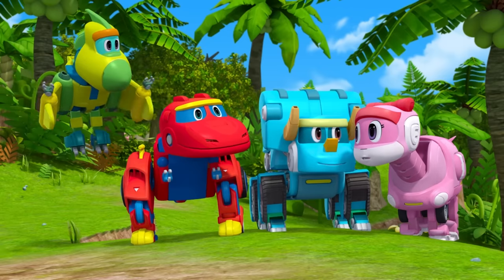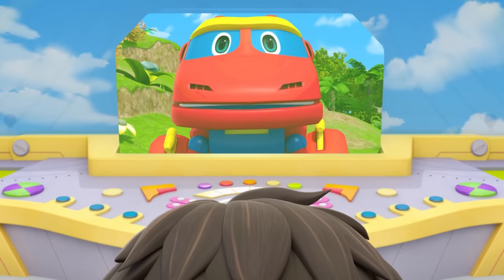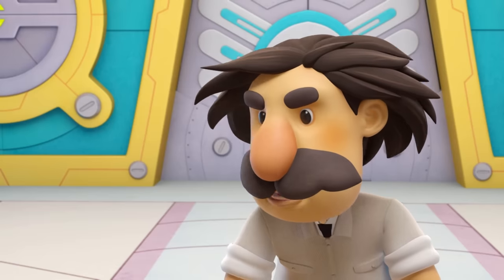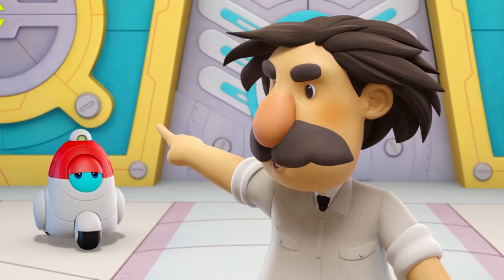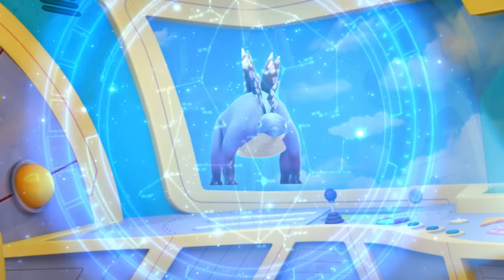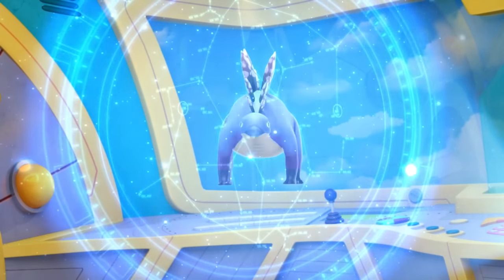Let's tell the professor we found a Stegosaurus family. He'll be so pleased. Professor, we found a Stegosaurus family. What? A Stegosaurus family? Wow! D2, the Dino Encyclopedia, please. Stegosaurus lived in the Jurassic period. The name Stegosaurus means roof lizard, which refers to the big plates on their backs.